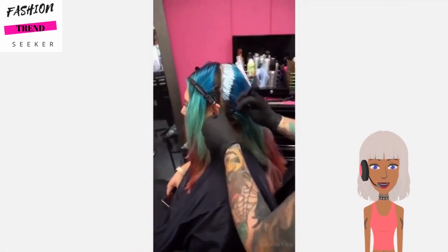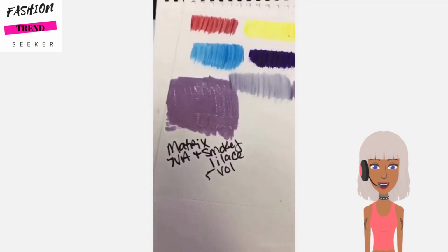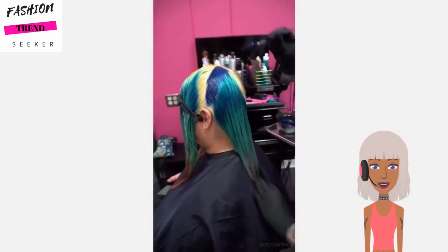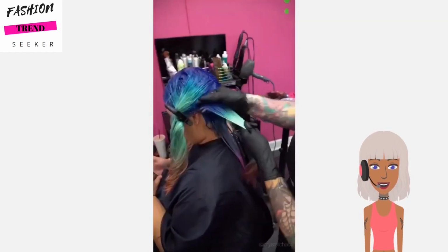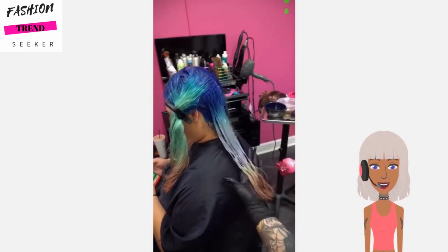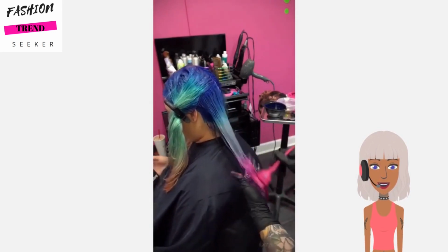And then we move into the next one. So she has kind of like rainbow color going on, blue, turquoise, and like a reddish orangey tone. So it looks like the stylist is getting ready to add in some purple and blue. Ooh, so far this is looking really pretty. So it looks like she's doing pink towards the ends there.